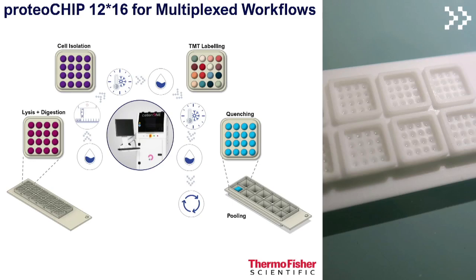But everything is included in the kit we provide in the solution by the CELN1, meaning that you will be able to do the lysis, the cell isolation, of course, TMT labeling, which is a very tricky part of the protocol, the quenching, and then you will pool everything and go directly to the autosampler because it's compatible with the autosampler.